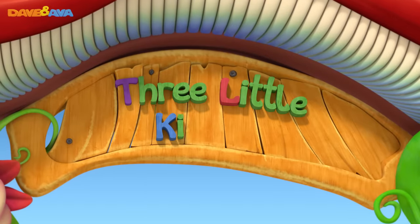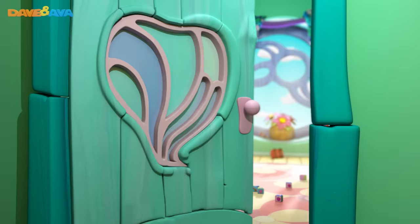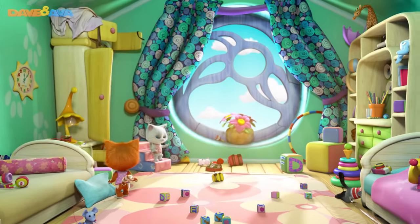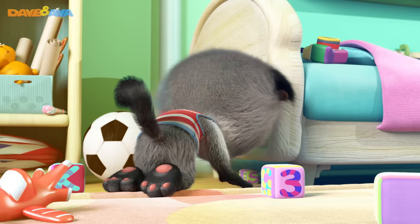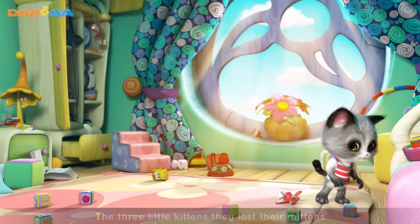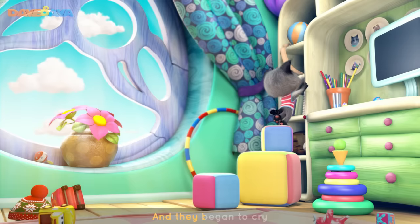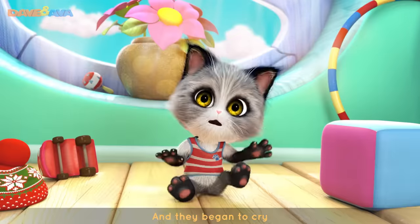Three little kittens. Three little kittens, they lost their mittens and they began to cry.